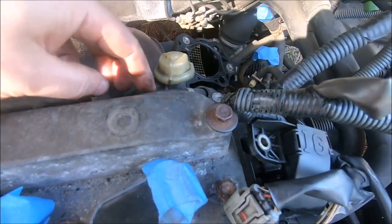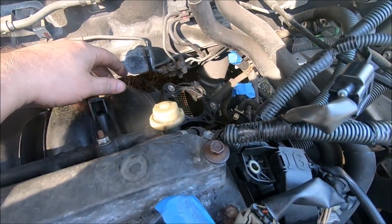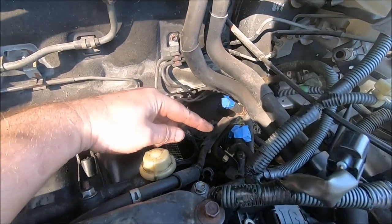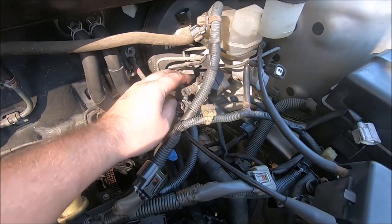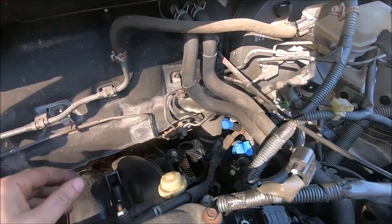Fuel rail is on. So I think we're ready to put on the throttle body. Gotta make sure when you do this that you don't miss any lines. There's a coolant circuit that goes through the throttle body in addition to the wiring, so you can't forget any of that. This is emission stuff here. Make sure you get everything hooked up again when you do this.